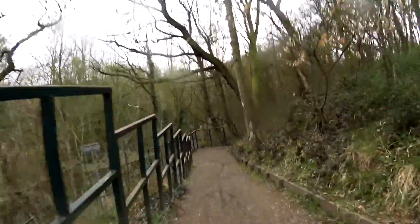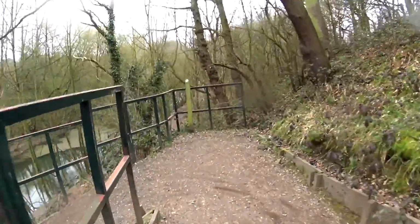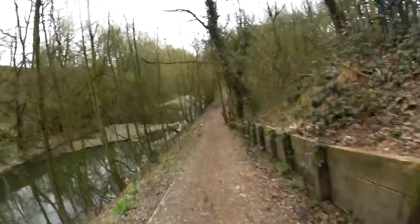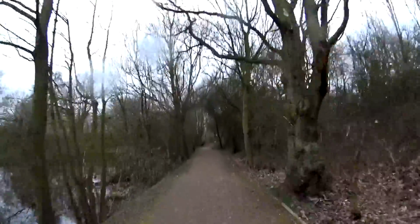What is coming up is a bit of a personal challenge for you. Bring your most agile bike and see if you can make the descent to the bottom without putting a foot down. From this section onwards, the route generally becomes more pleasant to ride.